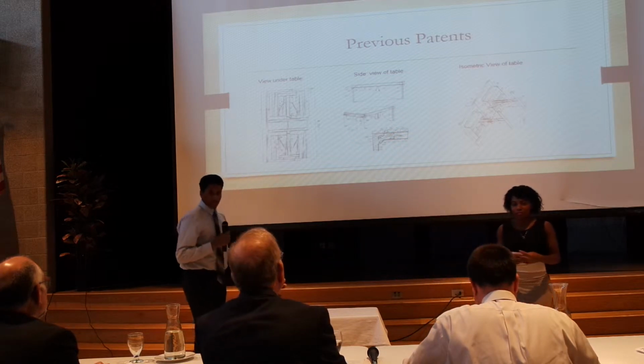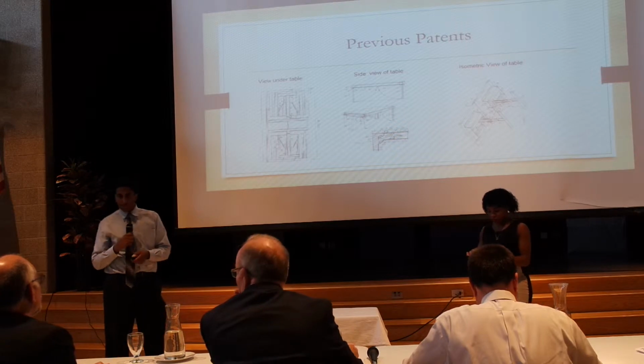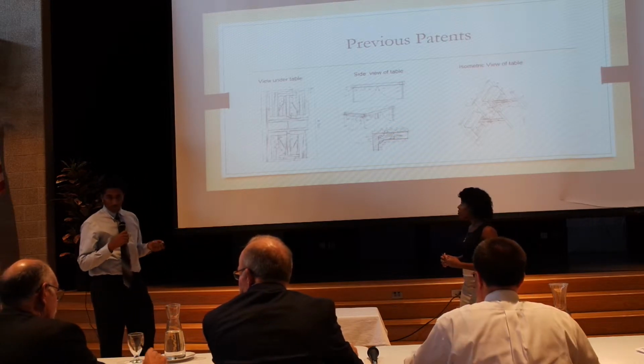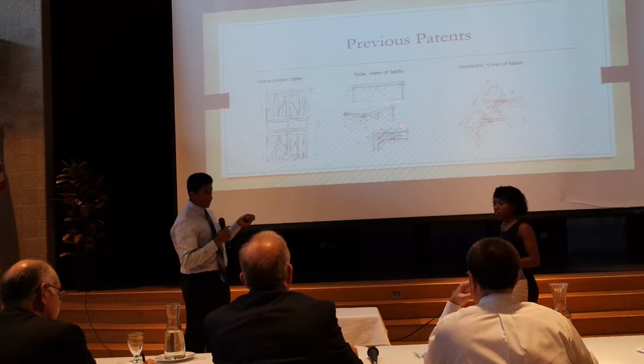So we used previous designs. This right here, we'll show you in a minute. Our leg will fold under so that way you can transport it anywhere. And the table itself will fold down the middle.